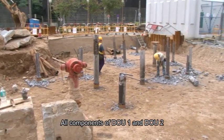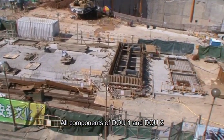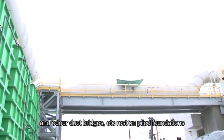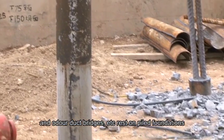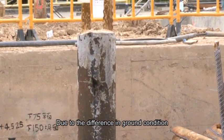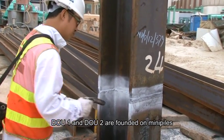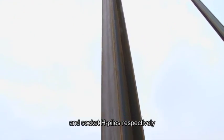All components of DOU1 and DOU2, including the biotrickling filters, extraction fans and odour duct bridges, etc., rest on piled foundations. Due to the difference in ground condition, DOU1 and DOU2 are founded on mini piles and socket H piles respectively.